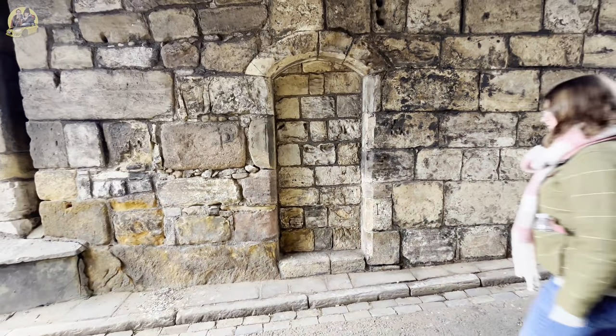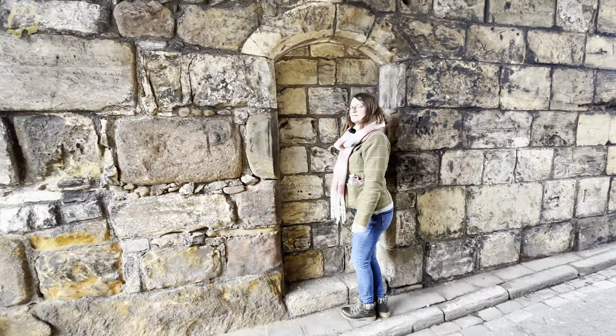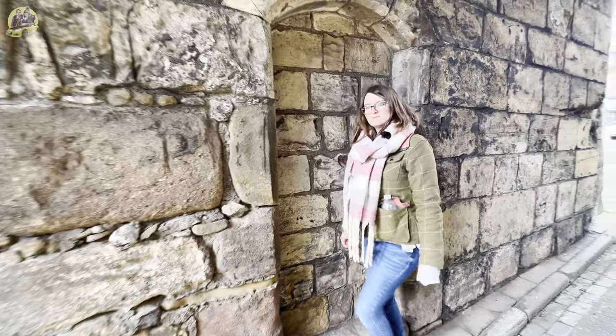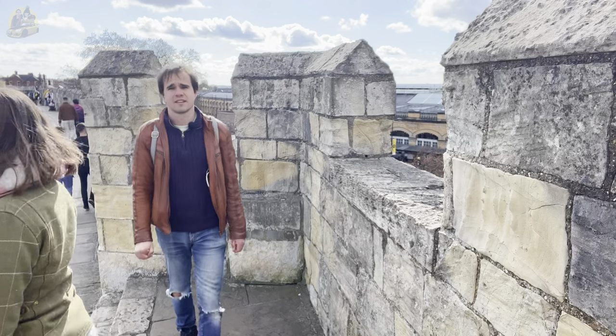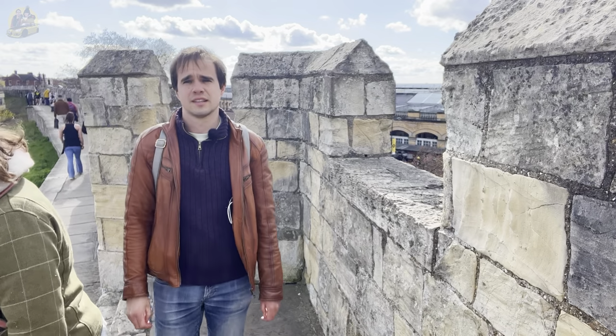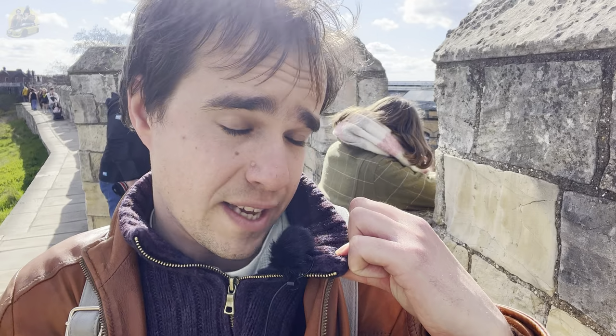Ooh, that's cool. Meet me on the other side of the wall. What makes you think I know anything about trains? This is what we spend our lives doing, waiting for people to get out of the way. What were you going to say about the trains? That York is famous for trains. But I don't know why. So it would have been a pointless bit anyway.